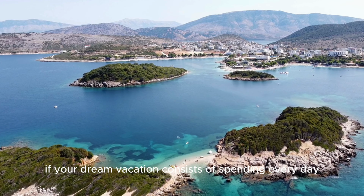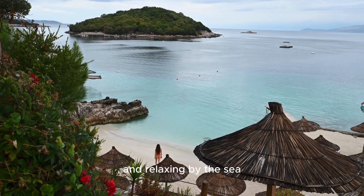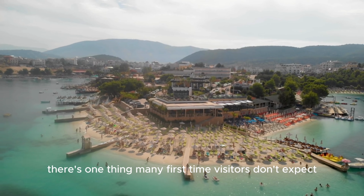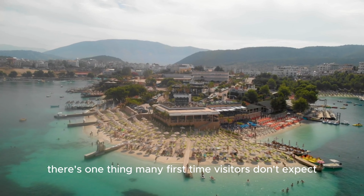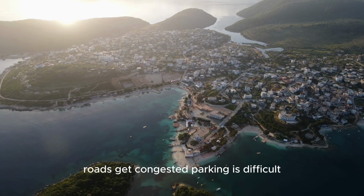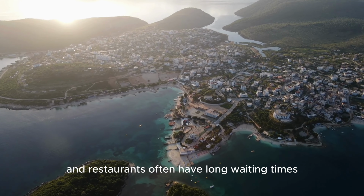If your dream vacation consists of spending every day swimming in crystal clear water and relaxing by the sea, Ksamil is hard to beat. However, there's one thing many first-time visitors don't expect. Ksamil becomes extremely busy during peak season. Roads get congested, parking is difficult, and restaurants often have long waiting times.